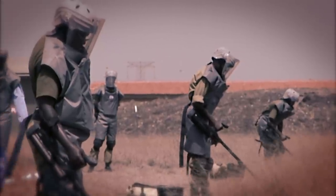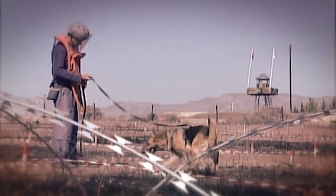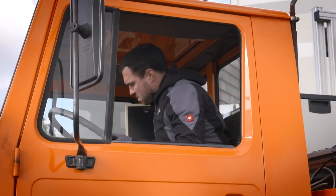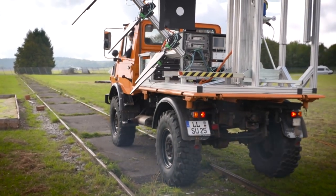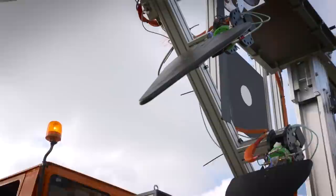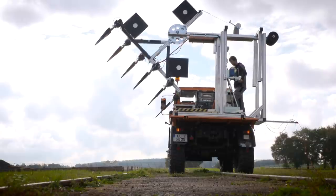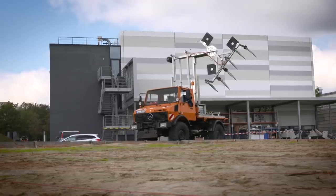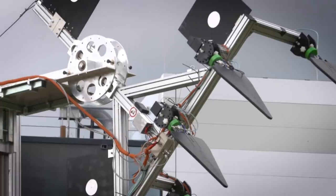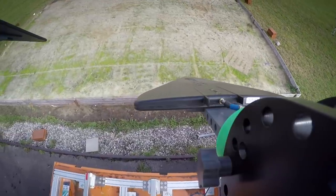Soldiers and humanitarian workers rely on conventional methods like metal detectors or sniffer dogs, but these can be slow and dangerous. This unusual-looking vehicle could be about to change all that. It applies the same principles of SAR, or synthetic aperture radar, used in the center's satellites to scan the test area for suspicious objects. With that principle, you can move the truck where the radar is mounted on the safe side, and you're looking to the side into the contaminated area. And that way, you can scan large areas within a reasonably short time.